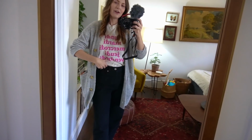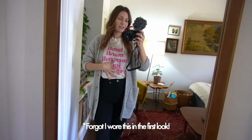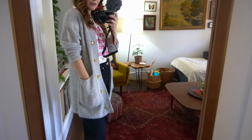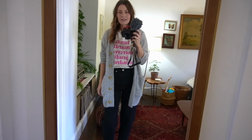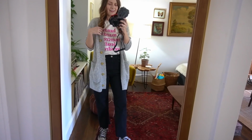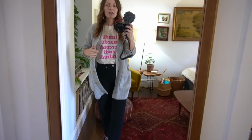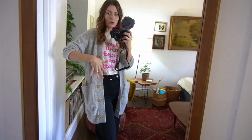And then I put on this thrifted top that I recently got in my thrifting Pinterest video. And then I paired it with my alpaca cardigan from Everlane. This cardigan is so cozy and soft, and the silhouette and everything about it just says I'm having a cozy, relaxed weekend. I love that. Also, I know that it's going to be warm because it's alpaca and wool.